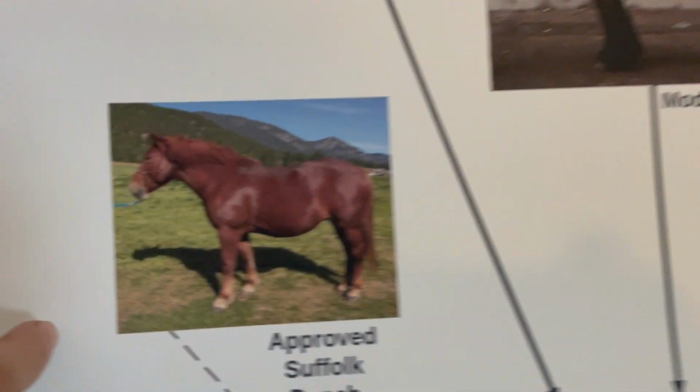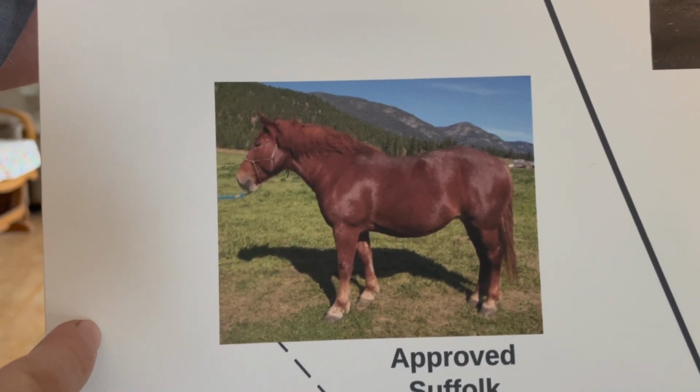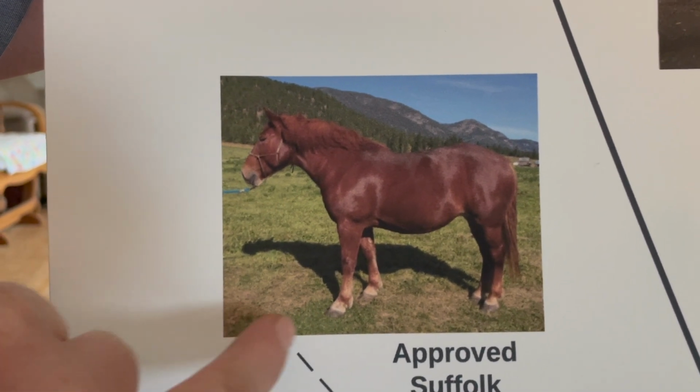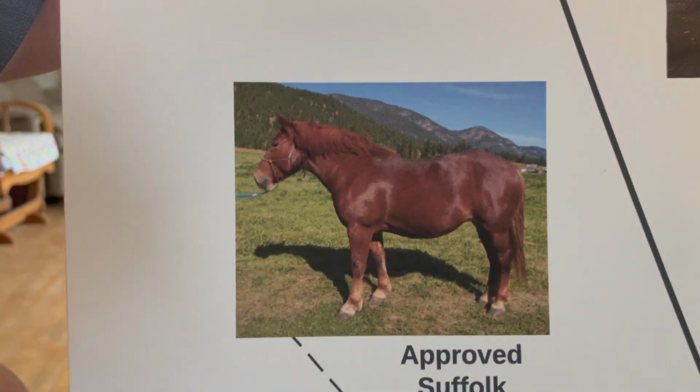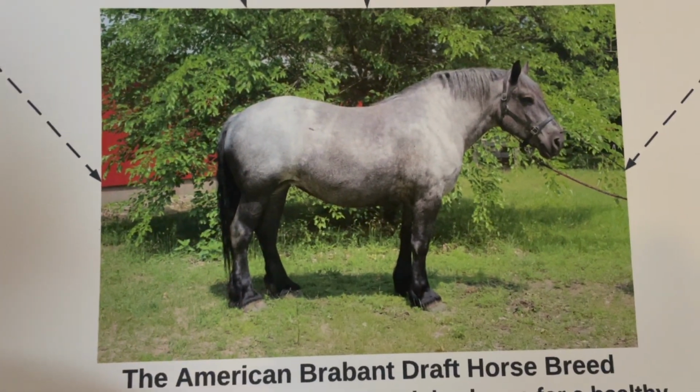We have a few approved Suffolk Punch. They were usually grade mares crossed. Their lineage had been lost through the registries. But we know we have Suffolk Punch breeding we're letting into. They're, again, clean legs and the working phenotype. So all of these are the recipe for the American Brabant draft horse.